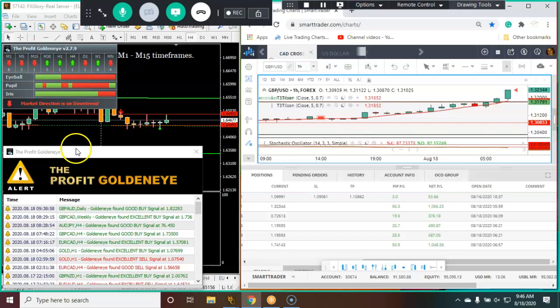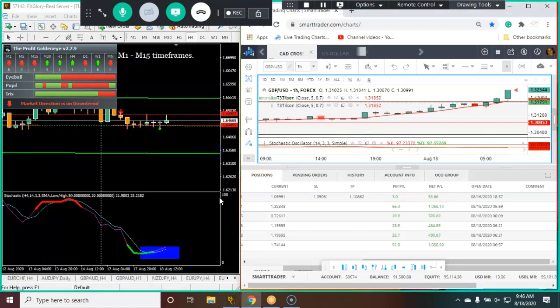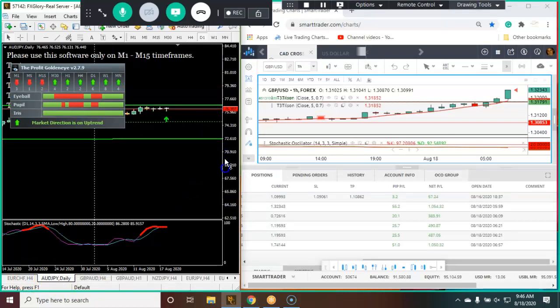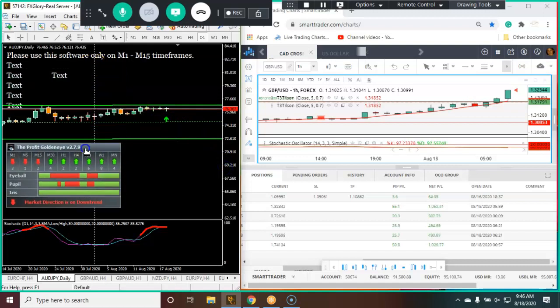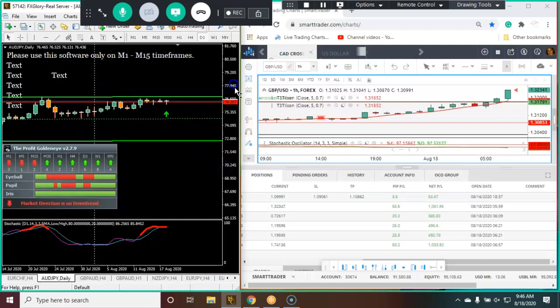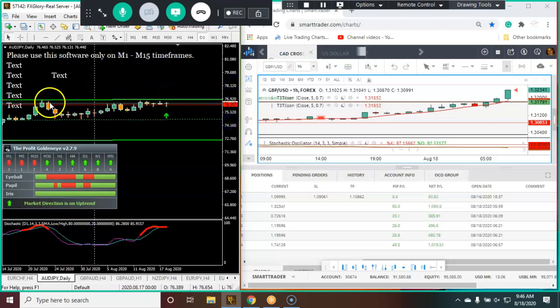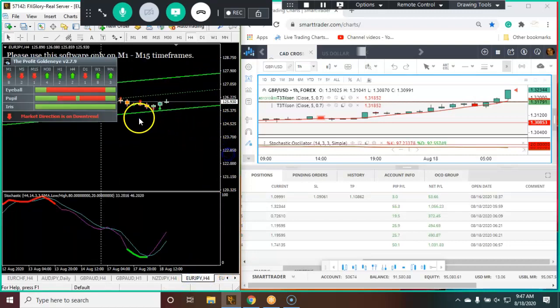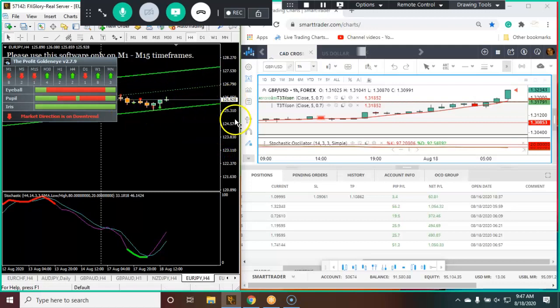All right, so let's look at just some further analysis. Let's see what's happening with Aussie yen. Aussie yen is still in an uptrend, but it's hitting a resistance level. I'd rather wait for a breakout above the 76.92 to buy. Euro yen is recovering, but I'm still not convinced this retracement is over, so I'm going to wait for more confirmation.